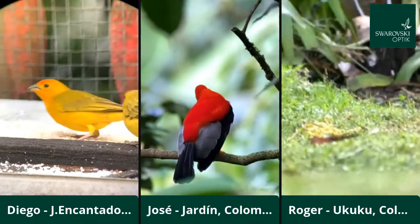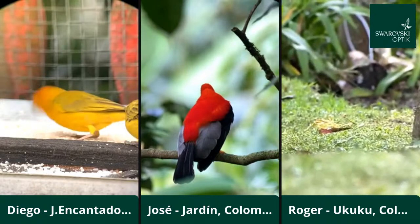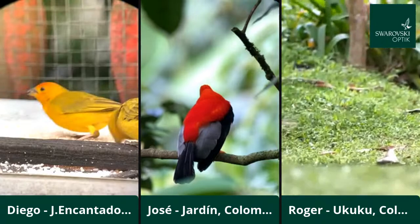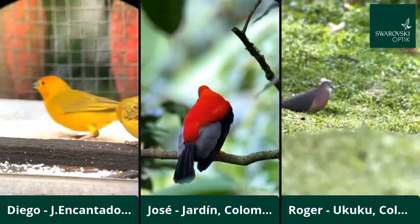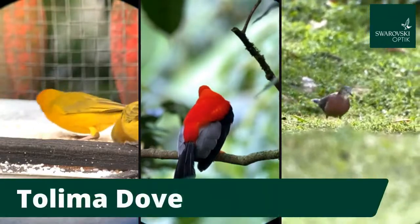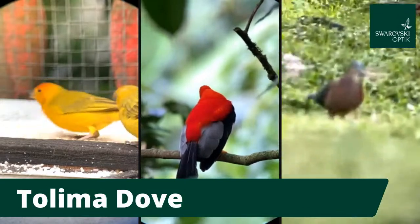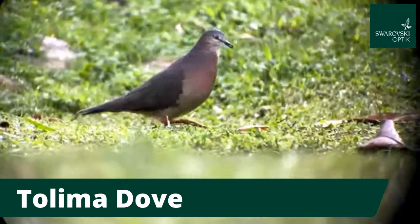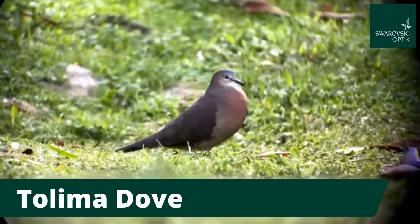That's right. Where is it? Yeah, it just went in. Guys, can you see it? There you are, yes, there. Excellent, Tolima, excellent. Wow, muy bien, Roger. Great. We have just a little bit of focus. Nice. Excellent. Endemic, guys. Oh, super. Thank you. Wow.